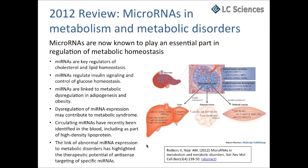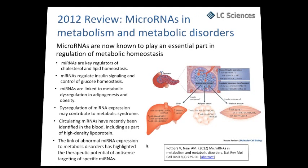The review paper that I wanted to mention is focusing on this field, and it just came out in April in Nature Reviews. It's titled "MicroRNAs and Metabolism and Metabolic Disorders," and it's a very comprehensive overview, as a review should be, of all microRNAs that are known to be involved in the different metabolic pathways. So it highlights microRNAs as key regulators of cholesterol, as well as lipid homeostasis, their involvement in insulin signaling, and basically all other endocrine-related pathways, including obesity. It also lists the particular microRNAs that are involved and in which pathways.